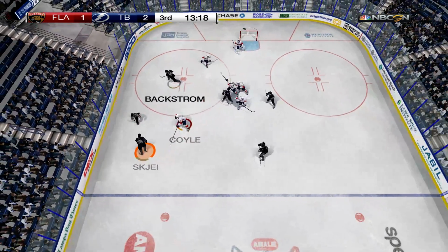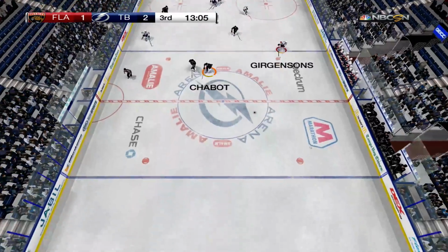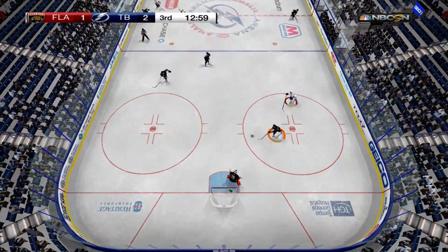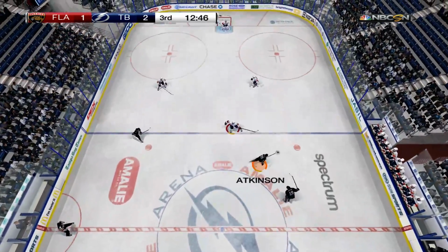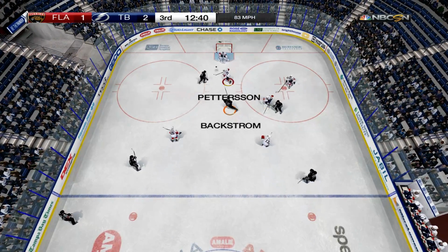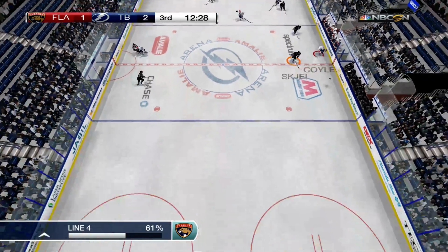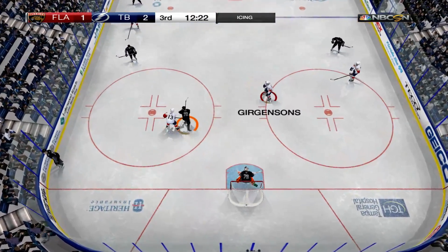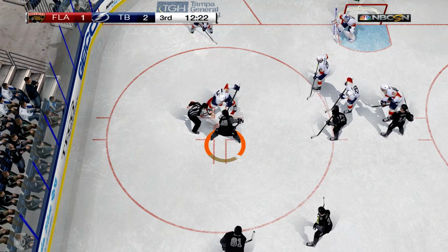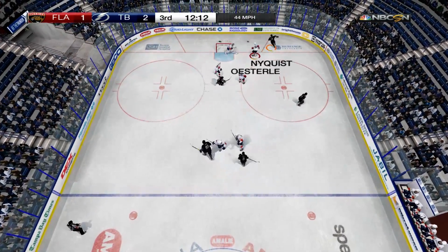The faceoff goes to Tampa. He steals the puck. Backstrom shoots the puck. Went just wide of the net. From behind the net. Coyle. Now he moves it to center. He dumped it in. That's icing. The puck is about to be dropped. Faceoff goes to Florida. Backhander. Just wide of the net.